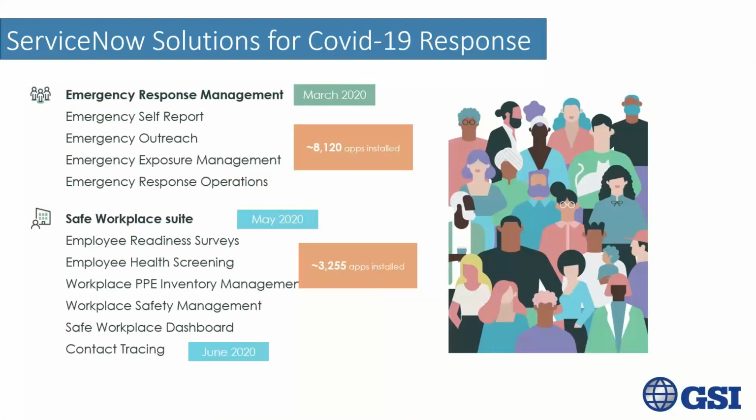So what are these solutions? Well, back in March, when the pandemic first hit, ServiceNow came out with this set of 4 applications: emergency self-report, outreach, exposure management, and response operations. And much of what we're going to look at today from the Safe Workplace suite leverages some of the functionality that came out of these first 4 basic applications. What we'll look at today are the employee readiness surveys and health screening. We'll take a look at the employee PPE inventory management, and contact tracing and the Safe Workplace dashboard.